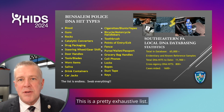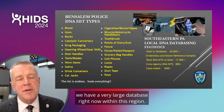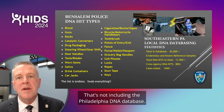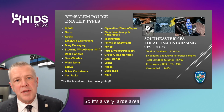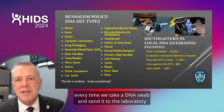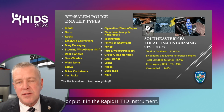This is a pretty exhaustive list, but all that being said, we have a very large database right now within this region. It's over 65,000 samples. That's not including the Philadelphia DNA database. So it's a very large area and a very large amount of DNA samples we're checking against every time we take a DNA swab and send it to the laboratory or put it in the RapidHIT ID instrument.